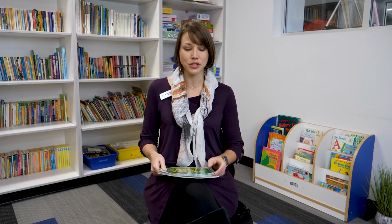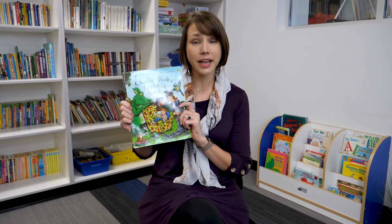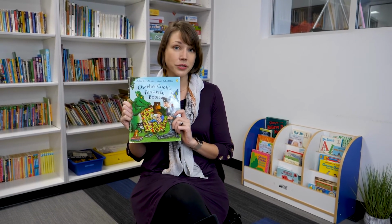Hi, I'm Elizabeth Barnes, the Executive Director of the Children's Reading Foundation, and March is National Literacy Month. So I'm here to read to you one of my favorite stories called Charlie Cook's Favorite Book. The author is Julia Donaldson and the illustrator is Axel Scheffler. They are also the author and illustrator of one of my other favorite books called The Gruffalo. So let's get started.